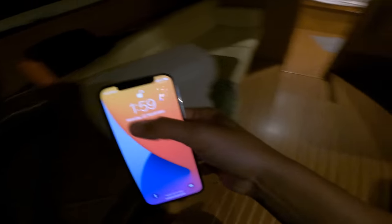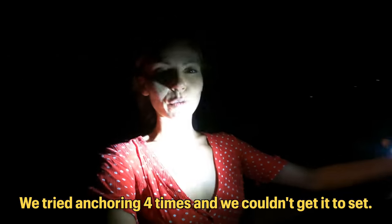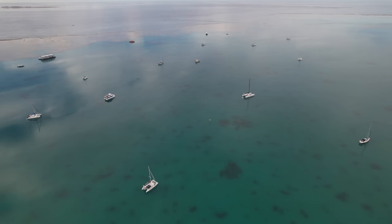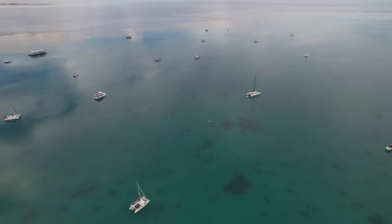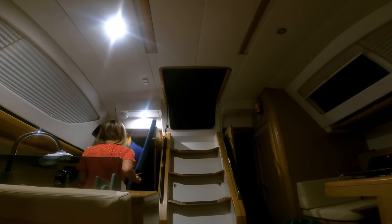But at 2 o'clock in the morning, we're woken by the sound of howling winds and splashing swell. So here we are, half asleep, again, doing an inspection of Takana, tying down loose items and checking that anchor. We tried a creek 4 times and we couldn't get it to set. We're relying on our anchor alarm to tell us if our position moves in this bomby minefield. We're also putting away our cushions in case it rains, because of the humidity here, we don't want them to go mouldy.